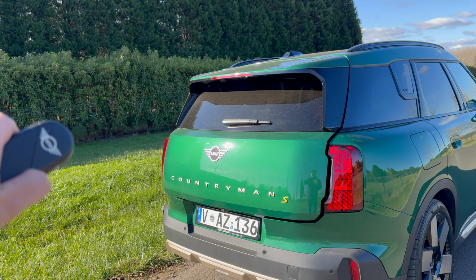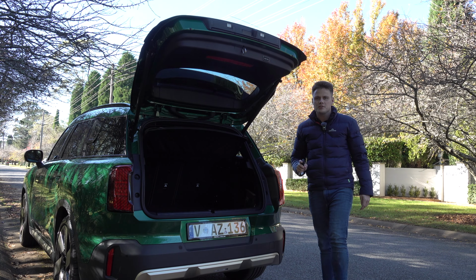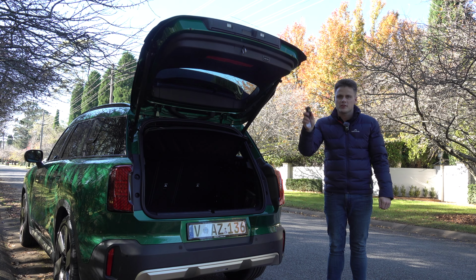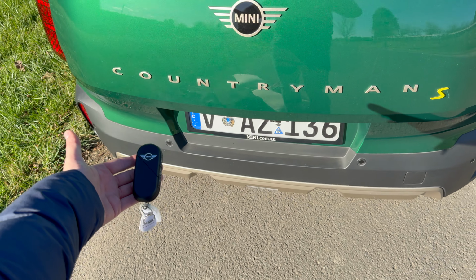Let's now move on to boot space. So firstly, you get a power operated tailgate, which also entails a kick down function. So if you have the key in your pocket and your hands full, you can quite easily swipe your foot underneath and the boot will open.